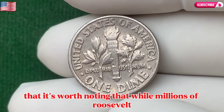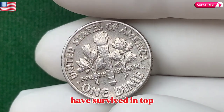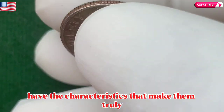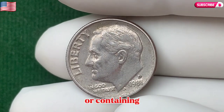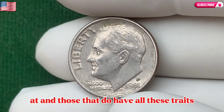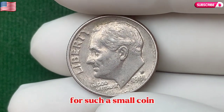It's worth noting that while millions of Roosevelt dimes were produced, only a fraction have survived in top condition. Even fewer have the characteristics that make them truly valuable, such as being uncirculated, having full bands, or containing minting errors. And those that do have all these traits? Well, they can be worth far more than you might ever expect for such a small coin.